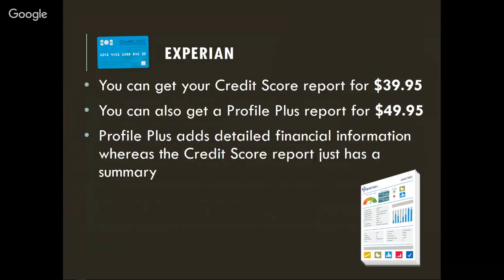Profile Plus adds detailed financial information, whereas the credit score report just has a summary, right? So that's ridiculous. You don't want to pay $40 just for a summary when you can spend an extra 10 and get all the detailed information. So there's a lot of options. My advice is if you're going to go to Experian Direct, pay for the $49.95, because the $49.95 actually gives you all of your reports and scores.